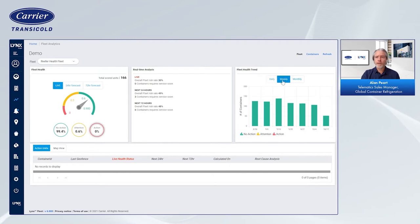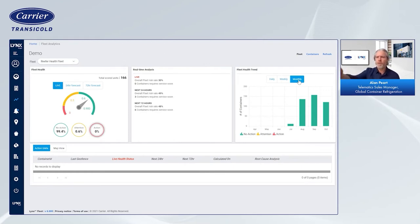I can click on the weekly and the monthly, and I'm getting visibility. And in this case, I've got a very healthy set of reefers, so I've got no problems. But I can also break them down into monthly, et cetera. You can then look at seasonal variances. So I can have all of that information at my fingertips.